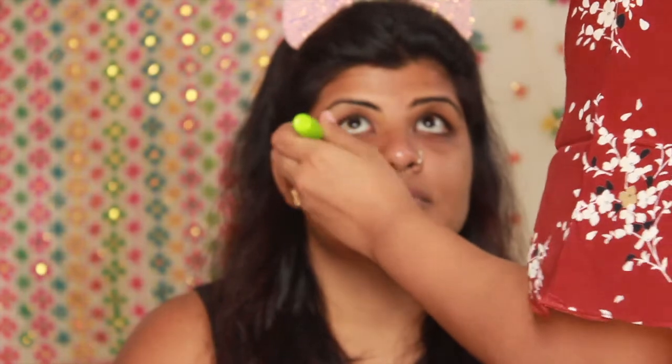So today we're gonna do an amazing transformation for Meghna. That is her before picture and this is her after picture. So let's get started. First I'm gonna start with the Garnier eye serum. This is basically for the puffy eyes. And next I'm gonna move on with the mist. This is the MAC Prep Plus Prime Mist. It's in coconut.